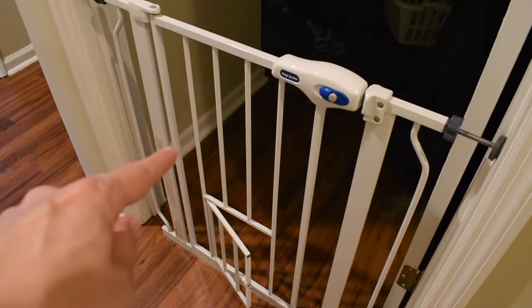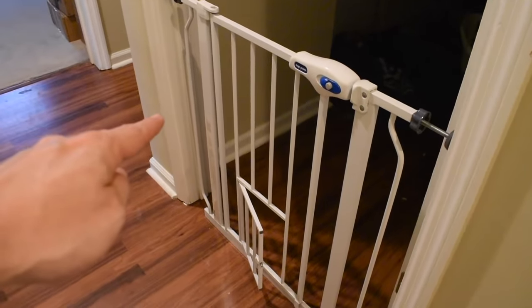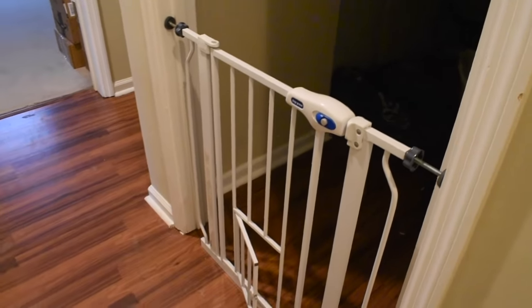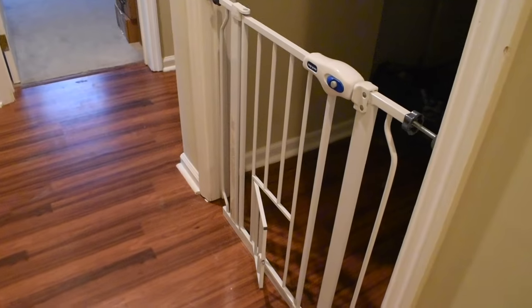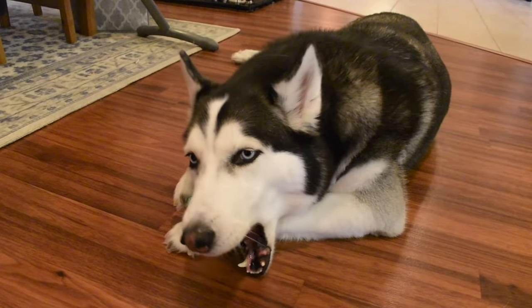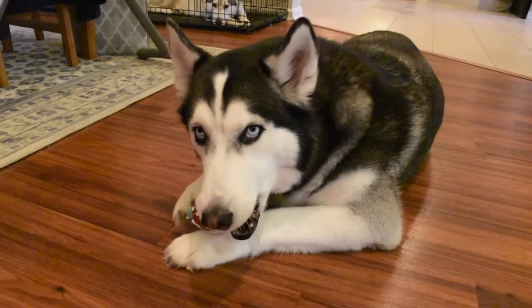Get the baby gates that are for humans, not the baby gates that are for dogs. And here's why. Siberian Huskies are amazing jumpers. Baby gates that are for dogs are set much lower. If you get a baby gate for a human, they typically make those baby gates for humans much higher, and it's unlikely your Siberian Husky will be able to jump over a baby gate of this size. So try those out. They're the best way to keeping your Siberian Husky puppy out of the rooms and the areas that you don't want them to have access to early on in their life.